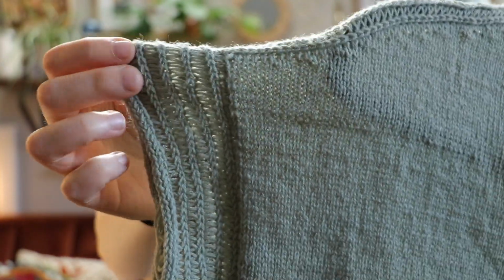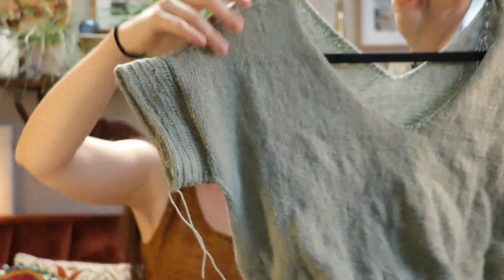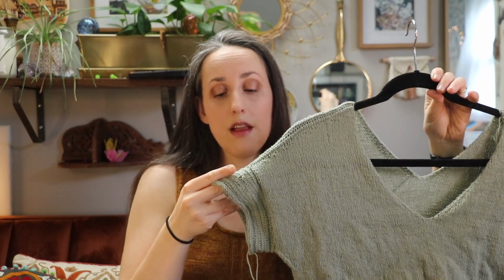Yeah, at the sleeve here, there's an icord after the lateral braid detailing. So I'm just going to do an icord for the neckline, nice and simple. The hem is going to have more of the lateral braid detailing.